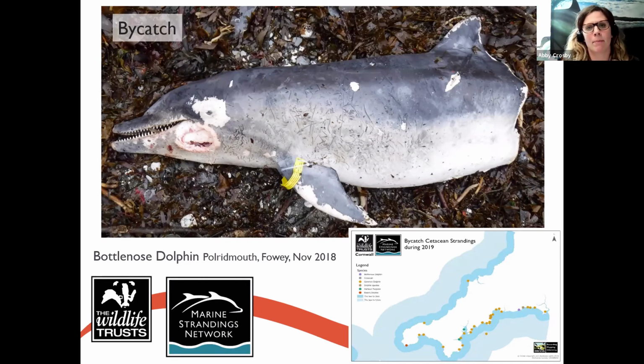Now when we BEEP assess a carcass, most features are actually very, very subtle, and they take a very trained eye. At the moment, only very trained and experienced BEEP assessors can do the BEEP assessment. However, here, I think it's obvious to all of you watching that we have some obvious external injuries, amputated just below its dorsal fin. It's quite an astounding photograph. Now, the map in the bottom right-hand corner is where all the bycatch strandings came in during 2019.